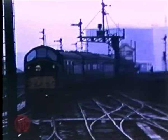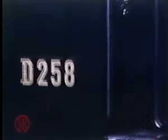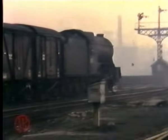As Wortley's gas holders disappear in the rain, D258 of Ardsley Shed brings in the 1130 ex-Manchester Exchange to Newcastle, which runs via Harrogate and Ripon. On the 0950 morning parcels from Doncaster is V2 Class 60843, also an Ardsley engine.